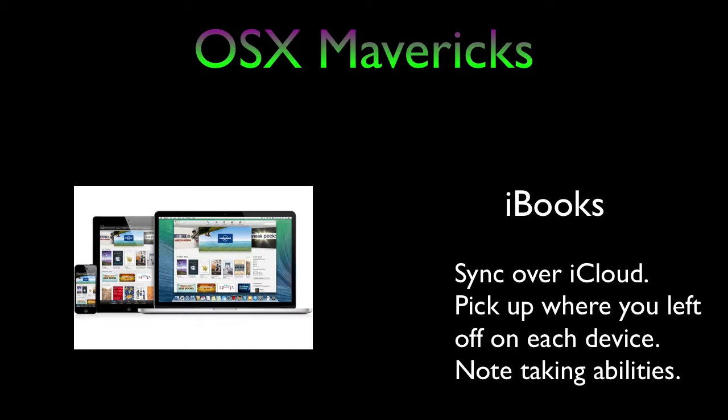iBooks is another one which is going to be brought over from the iOS devices. It's pretty close to its mobile counterpart though. So you'll be able to now read and shop for your books on the Mac and also sync them to iCloud, so you can basically do everything on each device now. Huge involvement with iCloud in the new year. Everything is syncing with each other, which is what most Apple consumers want.